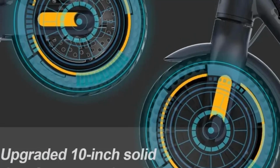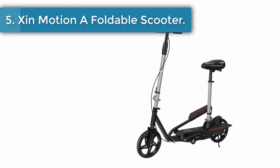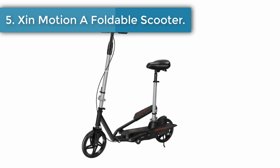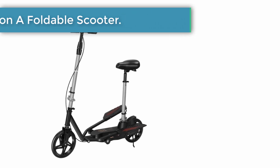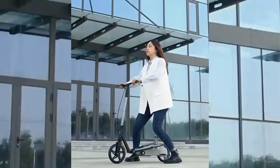The solid tire of scooters does not require inflation, repair, maintenance. Number 5. XINmotion, a foldable scooter. XINmotion, a foldable scooter with a simple structure and convenient use, featuring dual wing pedals designed for adult commuting.